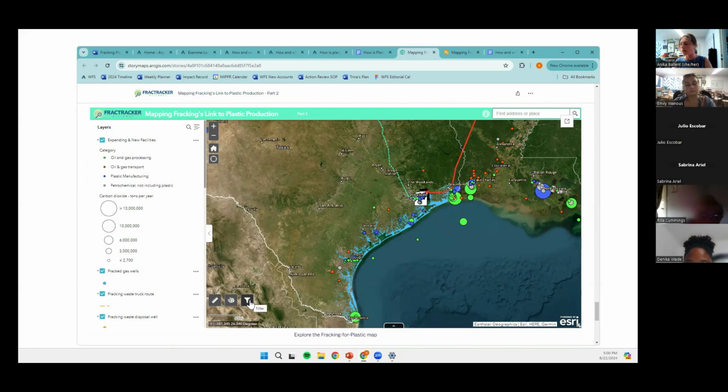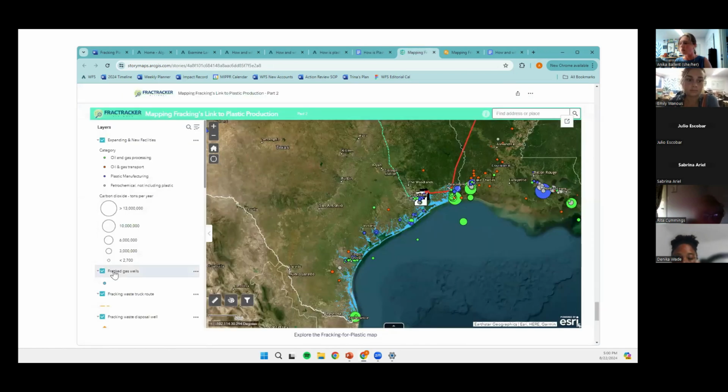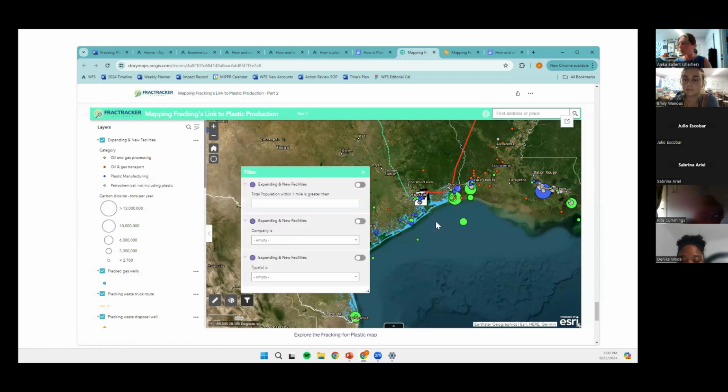So one of the questions is going to ask, which of these new facilities is going to have the highest emissions? So if you need to figure out which one of these three it is, your students can actually just go into this filter tool. They can try to find it, or they can use this filter tool to identify it through the company name or by looking at what kind of facility it is.